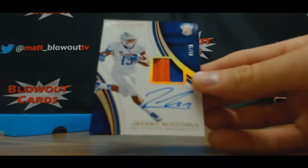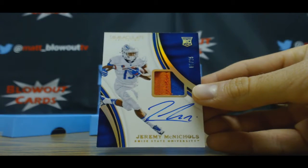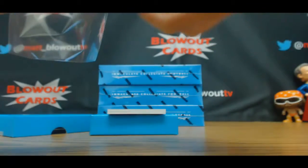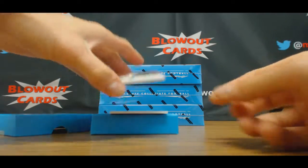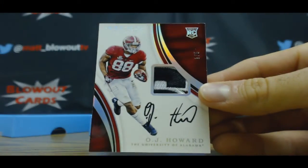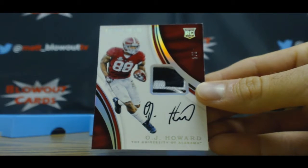All right, in the 5-hole, 5 of 25, Jeremy McNichols. 2-color patch auto. Goes to Dave. That's a nice looking piece. Another Alabama Crimson Tide player and another logo/bowl patch. OJ Howard, numbered 1/5. Goes to Dave. Goes along nicely with your Ardarius Stewart.